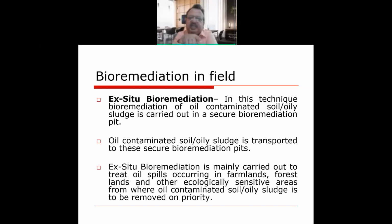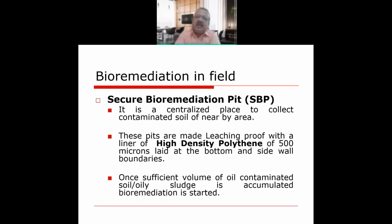In ex situ technique, we will carry the sludge to a site called secured bioremediation pit, and in this we treat, like from farmlands, from forest lands, other ecologically sensitive areas where we cannot treat in situ. So when we dig the soil from farmlands, we don't wait for the bioremediation to complete. We give them fresh soil from other places where the soil is available. So the farmer's only one crop is gone and he can start his next crop very easily. In ex situ bioremediation, now, what is a secured bioremediation pit? It is a centralized place to collect the contaminated soil.